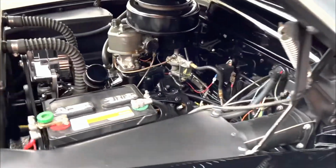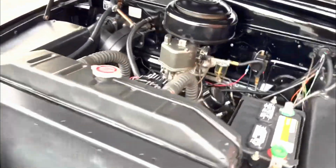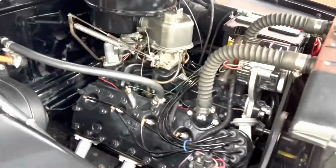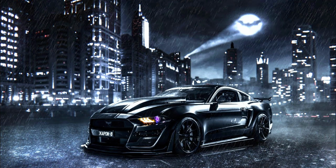This Batmobile was a downgrade from the previous one and showed off a flathead Ford V8 engine pushing 110 horsepower. This may be measly, but we're moving in the right direction of Bruce Wayne being a coyote guy.